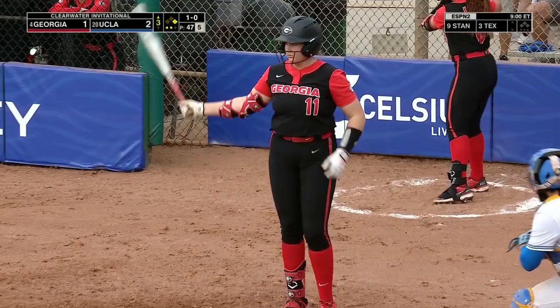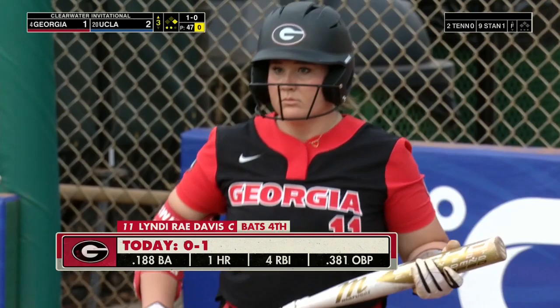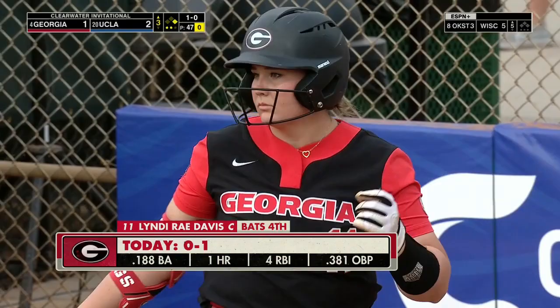Lindy Ray Davis smacked the ball hard first time up, lined out to the center fielder, Jadelyn Olchin. They're coming off the bench and hitting a three-run pinch hit home run in their earlier win over Oklahoma State.